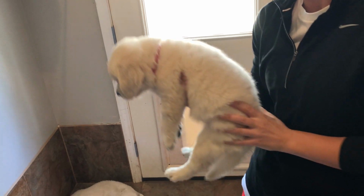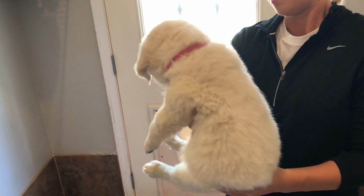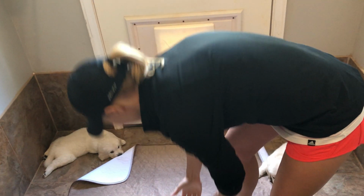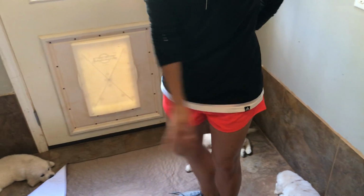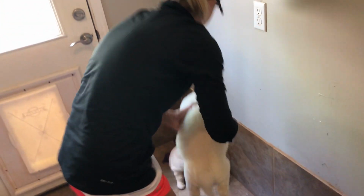So this is Miss Pink. Got a really pretty coat. All right, Purple. There we go.